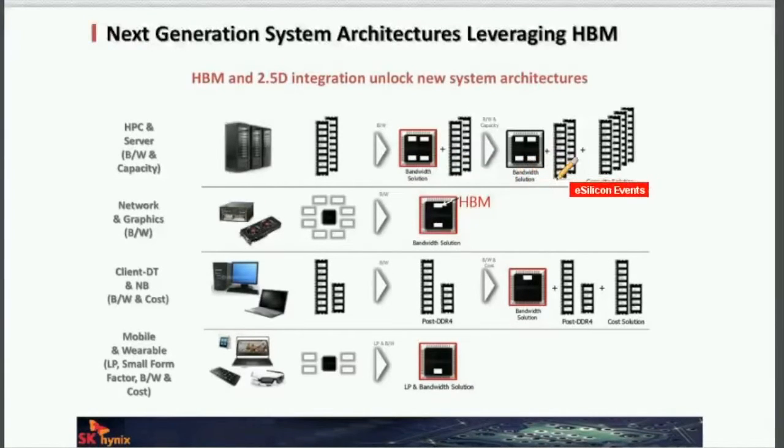So for added or extra capacity, the processor would still go out to external DDR type modules for that capacity, but it has, right in the package, a very efficient way to get very high bandwidth. In networking and graphics, the HBM acts as a frame buffer or a data buffer on networking line cards. And again, HBM can also be used in some cases, if customers have the IP, to do header processing in the HBM as well.